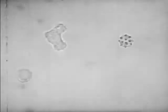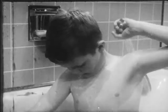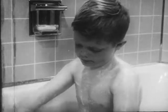We call such small forms of life bacteria. There are bacteria all around us, some even in the air. Fortunately, our body has ways to defend itself against bacteria, which may cause disease. Our entire body is covered with skin. The skin is our body's first line of defense against harmful bacteria.